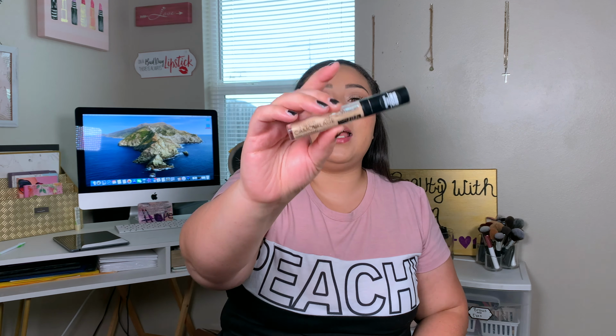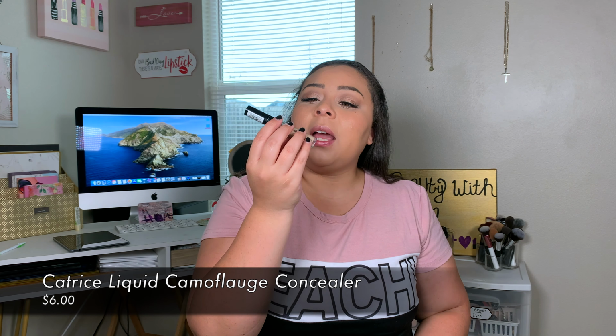Now, just concealer in general, for under the eyes and highlighting the face, one that I fell back in love with, and I'm debating whether I should purchase another one because I have so many concealers right now, is the Catrice Liquid Camouflage High Coverage Concealer, in the shade Light Beige. You guys, I really like this concealer. A little bit goes a long way, and this is going to last you forever because I've had this for a while now. It's one of my all-time favorite concealers. I believe I've purchased it 2 or 3 times now, so you know it's a favorite when that happens.